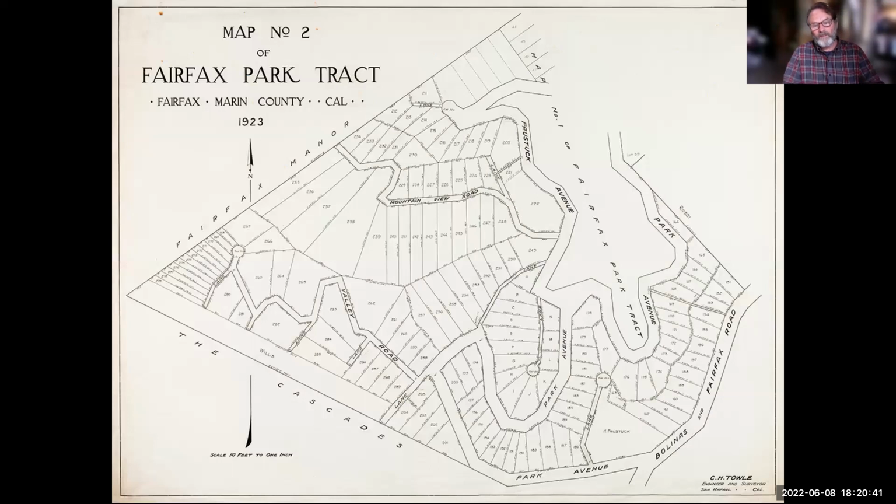So we're going to look at a few subdivision maps. Fairfax was one of the early subdivided towns of Marin County because it had the railroad going through it. And by 1904, they had electrified the railroads and it became a commuter paradise, a beautiful place to live with plenty of home sites. But look at the patterns as they laid out this Fairfax Park tract in 1923.